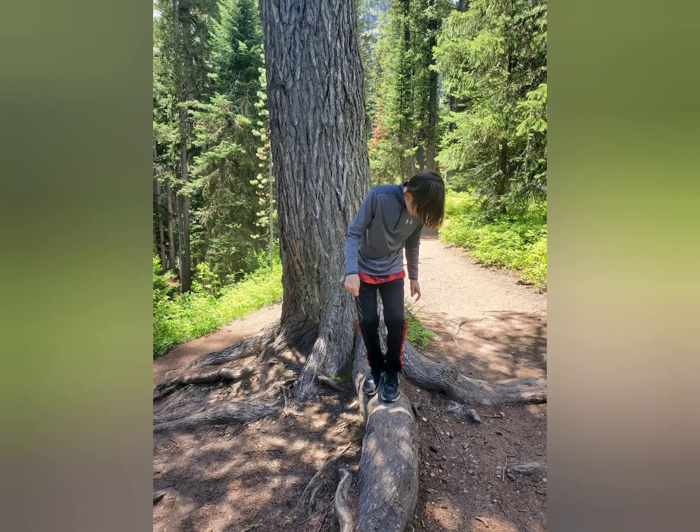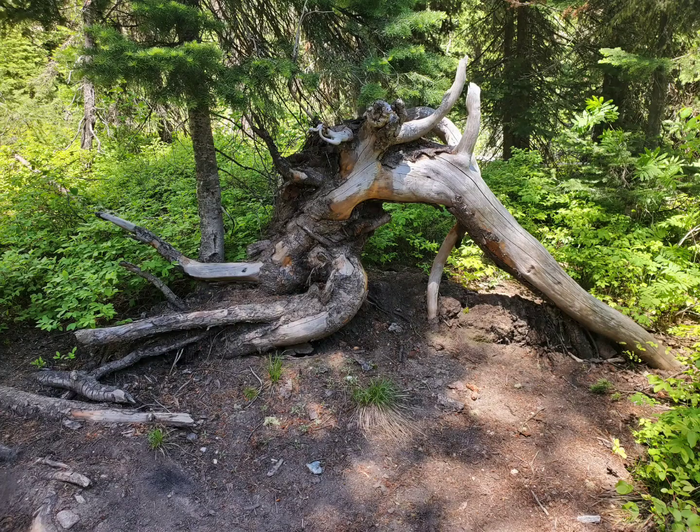One thing that we still remember about this park is the smell of pine. The kids are playing on the pine trees and the roots.